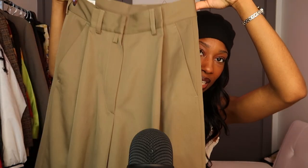I think that I could get some good wear out of these, and these are definitely a basic, but not so basic. A not so basic basic. That's what I'll say. They're not so basic basic, and I just really enjoy these as well.